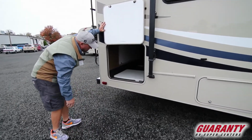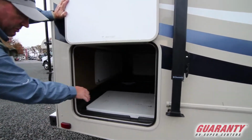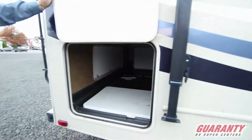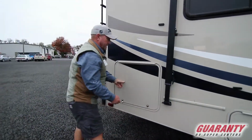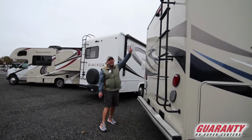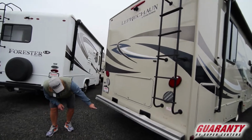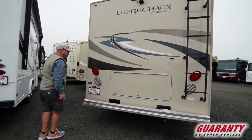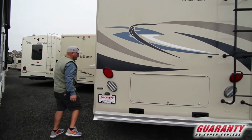And then very large storage area in the back. That's a table. We just got this coach in, so it needs a little cleaning, but great big storage area back here with 3 access points. Here's your backup camera up above. You have your receiver and plug in here in the back, in case you want to tow anything, LED lights on this coach.